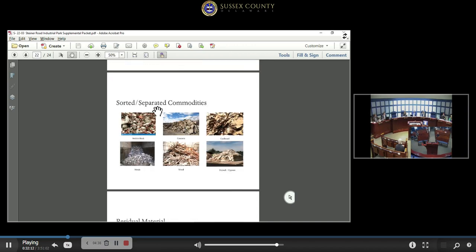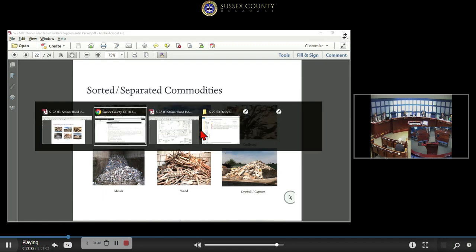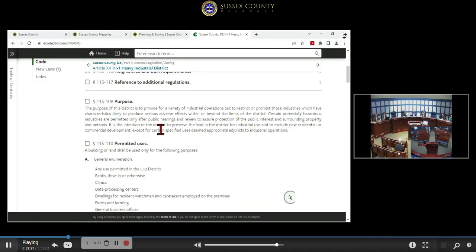But it's also HI, the zoning. Yeah, right. So it sort of allows... and which exactly, yeah. Because it talks about, I think we're okay. I think we're all right. Wasn't one of the zoning permits, permissible things, crushing aggregate?